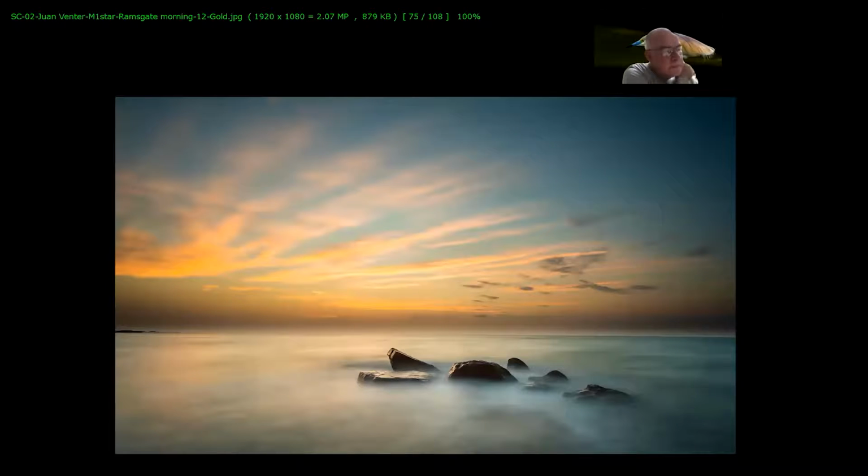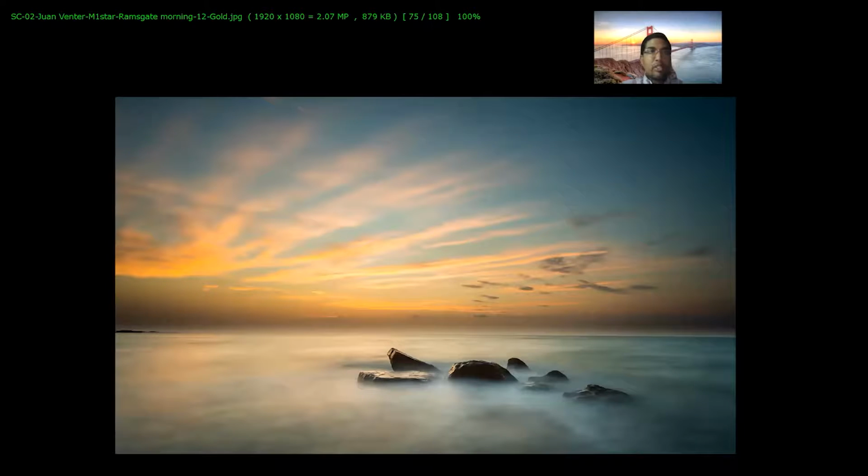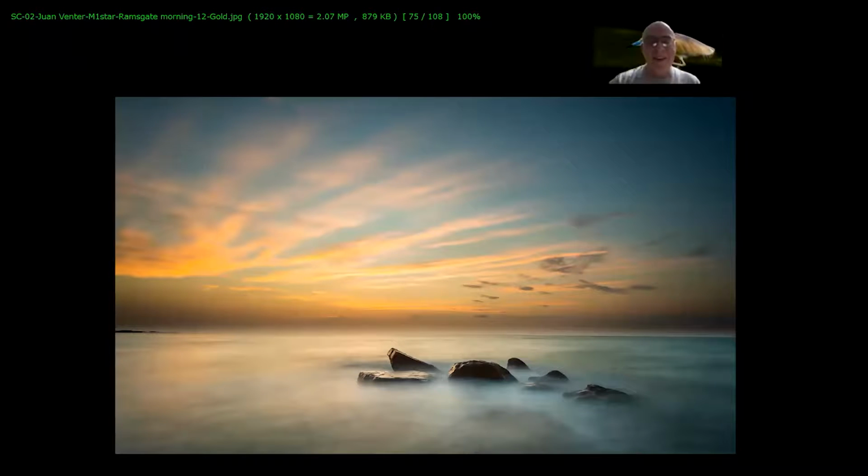John Finter, Master Bronze, Ramsgate Morning, Gold Award. Yeah, you'll have to maybe comment because it's my image. Sorry, Jean, I see that now.